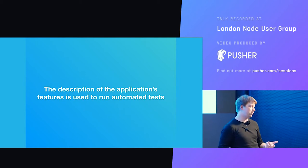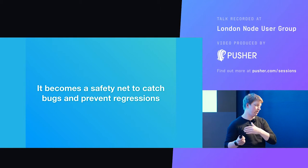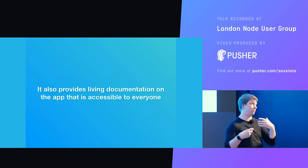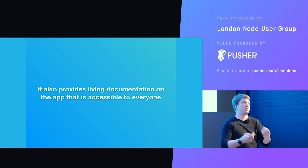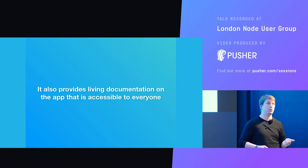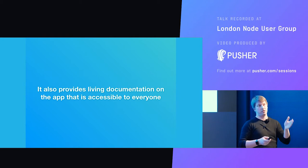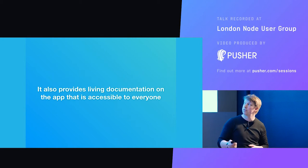The description of the application's features run the tests, and it becomes a safety net to catch bugs and prevent regressions. And it also provides living documentation on how the app works to people that aren't developers who can read it and understand it. And that's a key important feature of Cucumber. Developers come and go from projects and companies, and you really want something that someone can read and get a sense of what it's doing elsewhere. And that's what this documentation provides.